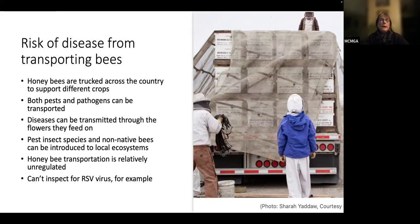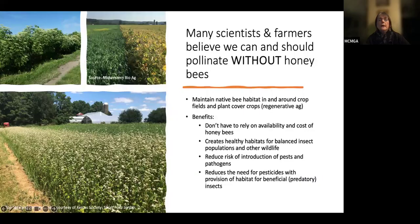And why we should be cognizant of that is that anytime you transport any animal, you have the ability to transport pests and pathogens along with them. So they can carry diseases, and when they feed on flowers, if you release 10,000 honeybees, how many flowers are they feeding on? And those viruses can stay on those flowers when another bee comes to visit. Pest insect species and non-native bees can be introduced to local ecosystems, and honeybee transportation is relatively unregulated. How could you even, for example, inspect for an RSV virus? So many scientists and farmers believe that we can and we should pollinate without honeybees.